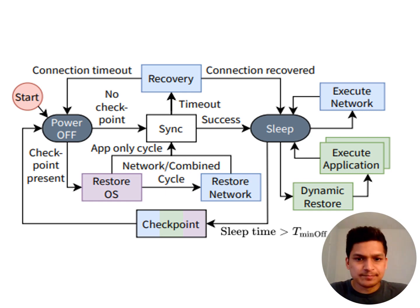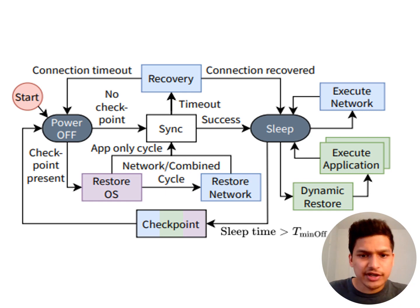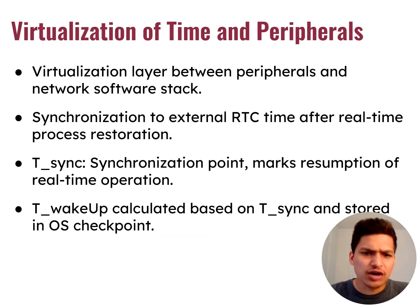So this is the diagram that we were talking about in the last slide. You can pause the video and check out the diagram, and this is all about the main architecture that we are talking about. So now we'll see the virtualization of time and peripherals.